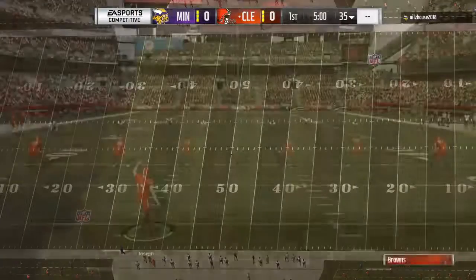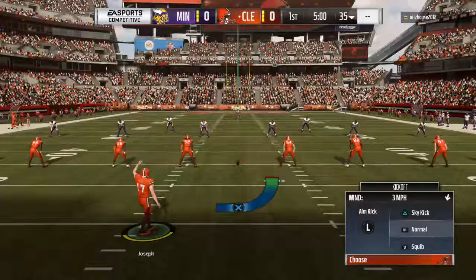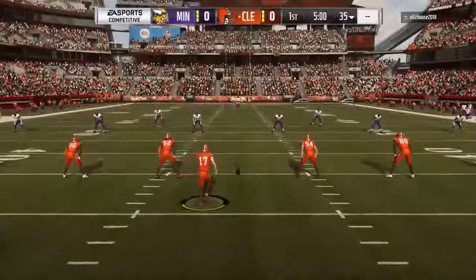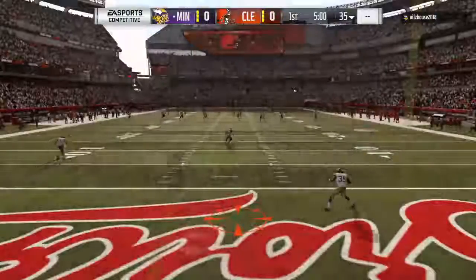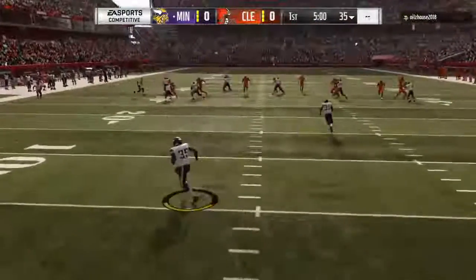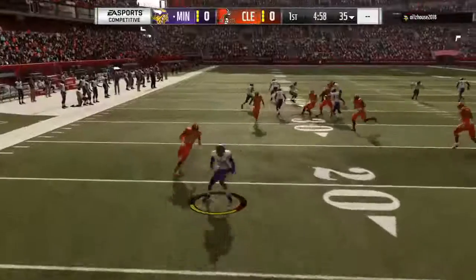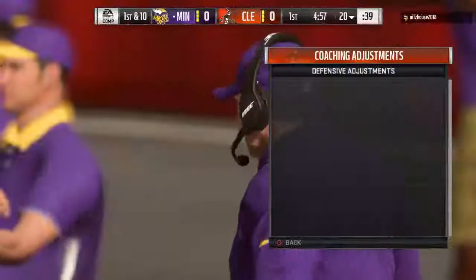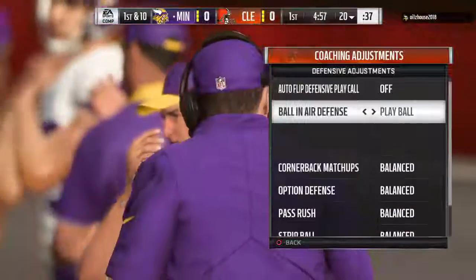made their entrance. They are ready to do battle with the Minnesota Vikings. The kickoff unit is out on the field, and they will send this one away. That'll be taken in the end zone. And the decision to come out is going to cost him 5 as he's taken down right at the 20.